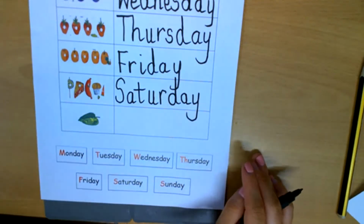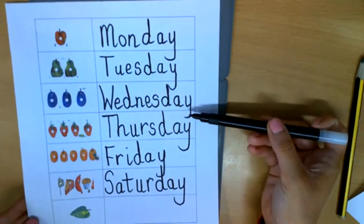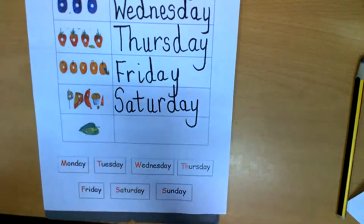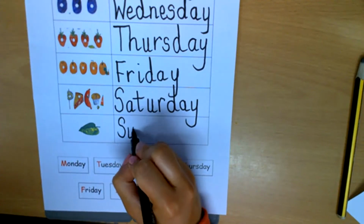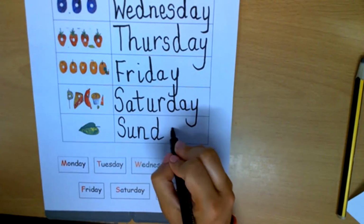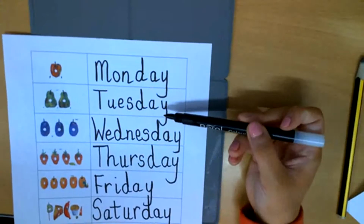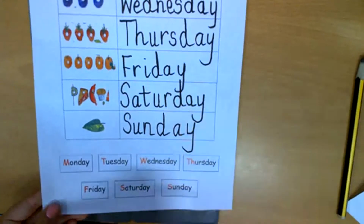Saturday. Excellent. And last but not least, we have Monday, Tuesday, Wednesday, Thursday, Friday, Saturday, and Sunday. Sunday's the easiest one to do. Let's spell sun first. Capital S, sun, day. Sunday. Let's go through our days of the week. It's Monday, Tuesday, Wednesday, Thursday, Friday, Saturday, and Sunday.